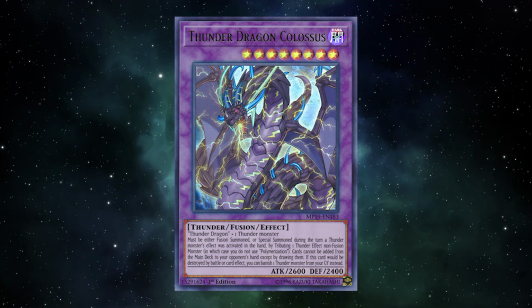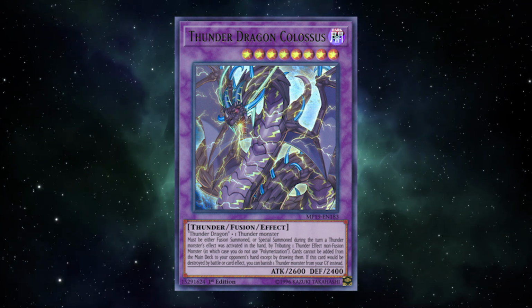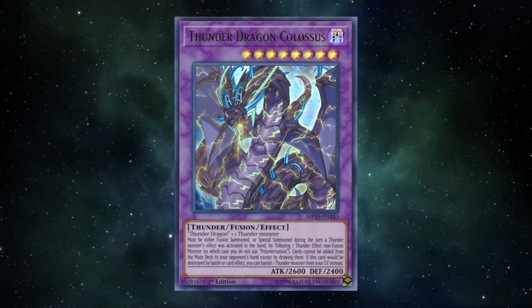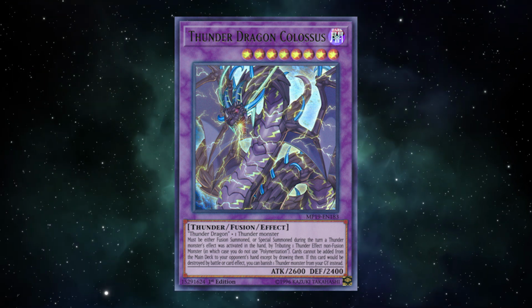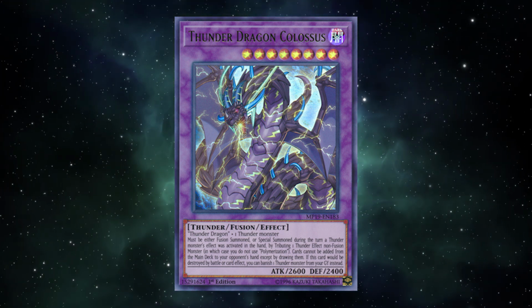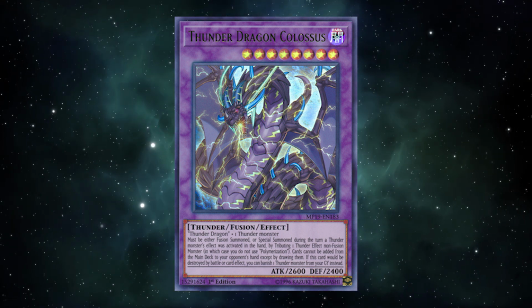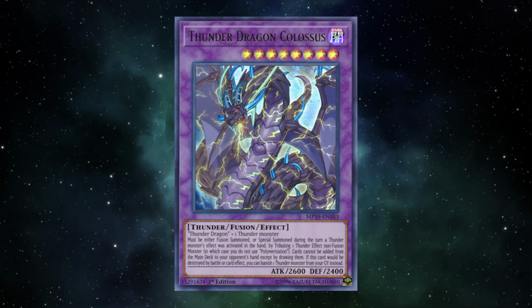But TOSS format isn't only known as TOSS format, it's also known as Eternal format, because man did it last a long time. About mid-2018 through to 2020, really, and during that time, Thunder Dragon as a deck went through a variation or two, adapting to ban lists as well as incorporating new tools that offered some really crazy plays.